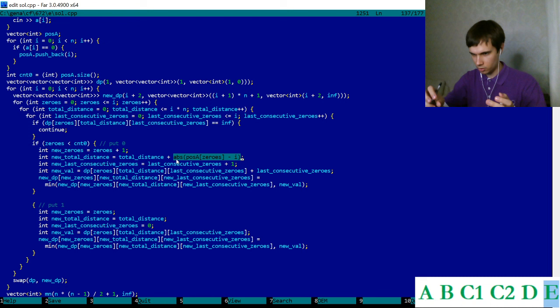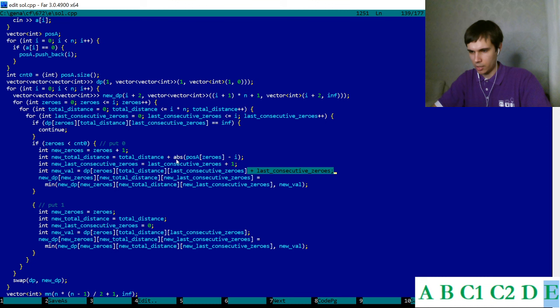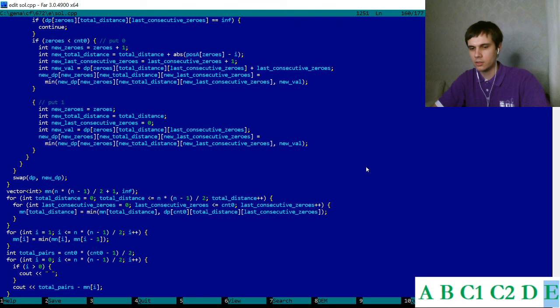The number of consecutive zeros on the tail of our prefix is increased by one. And the objective function, the number of pairs of zeros, increases by the number of zeros we had on the tail, because we have put another zero on the end. So that's what we increase the result by. And if you put a one, it's easier. The number of zeros doesn't change. The total distance doesn't change. The number of zeros at the tail is zero now, and the DP value doesn't change. So we update it, and in the end, we just use the DP values to find the results for different cases.